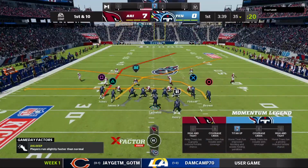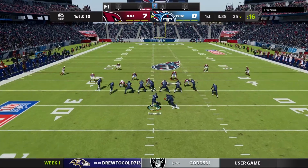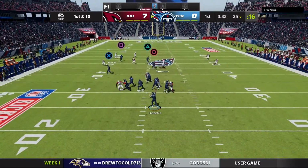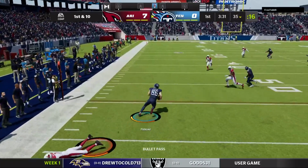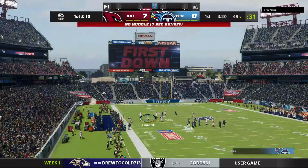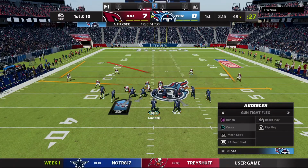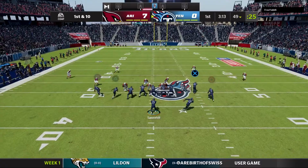Ball up to the 35 now as they come up on 1st and 10. Off play action, Tannehill. That's complete to his tight end, Ferkser. And getting this just shy of midfield. They'll spot it at the 49. 2 first downs have him up near midfield now on 1st and 10.